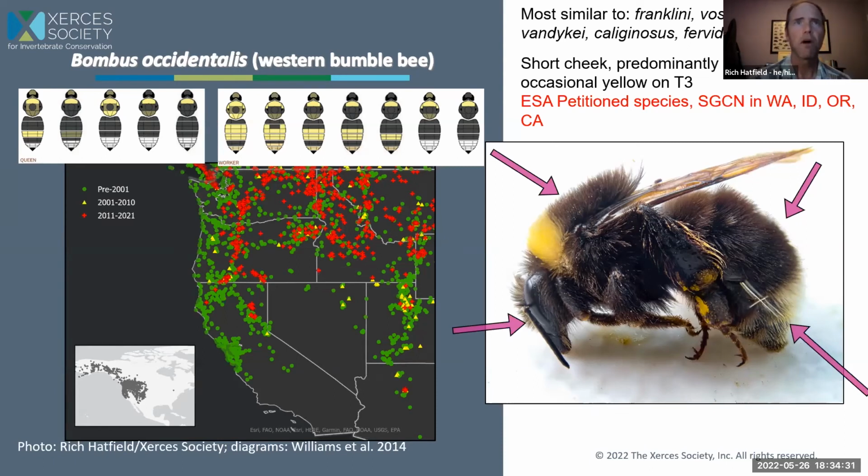We have a really wide distribution historically, including at low elevations, all the way from the coast of Oregon, Washington, California, and British Columbia, all the way to the Rocky Mountains. And this species has more or less disappeared west of the Cascade Sierra Crest. There are exceptionally few records west of that Cascade Crest, with the exception of some areas on the Olympic Peninsula and on Vancouver Island up in Canada, where the species does seem to be extant.